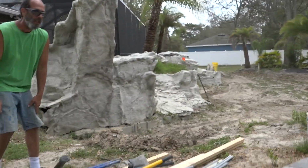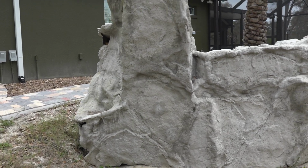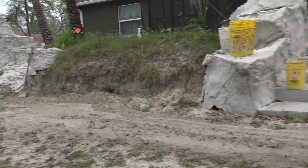All right, great. Well, let's take a look and see what we got going on around here. Dave's already started some excavation. We have a pillar here, and we're going to put pretty much like an arch, like a Moab arch, right? This is going to be another big rock here. It gives a little bit of the 360 of where we're working in over here.